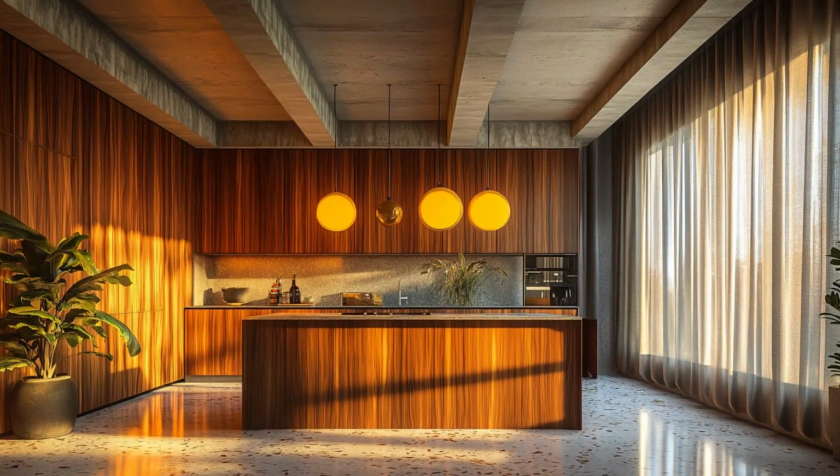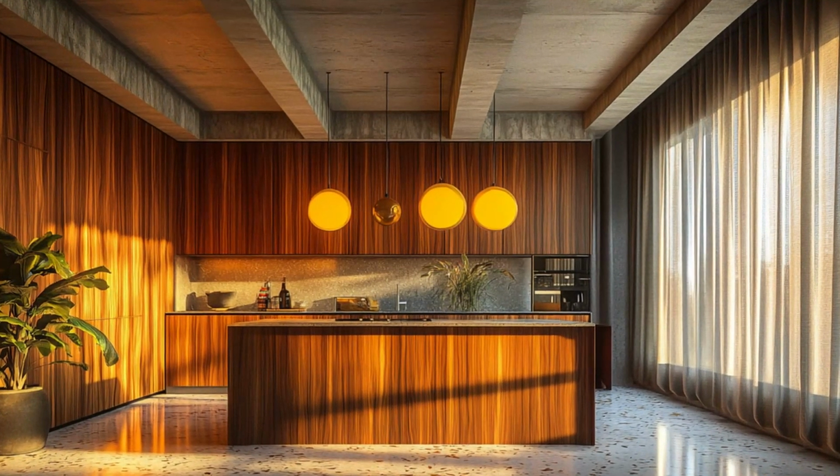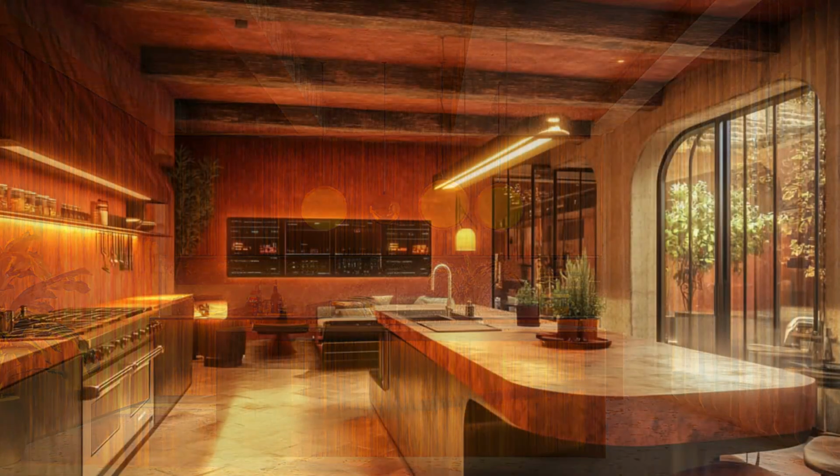Ready to start your transformation? Grab those paint samples, bookmark your favorite fixtures, and let's build a kitchen that's ready for tomorrow while honoring the heart of home.